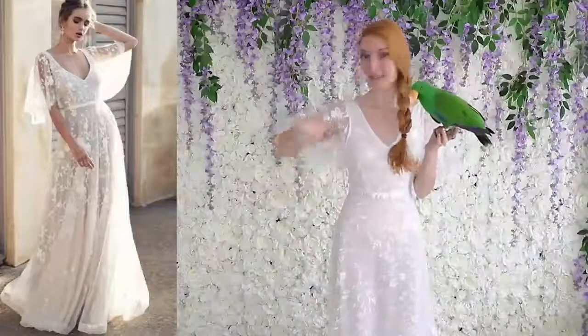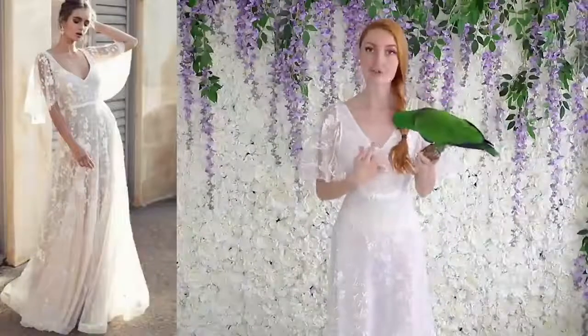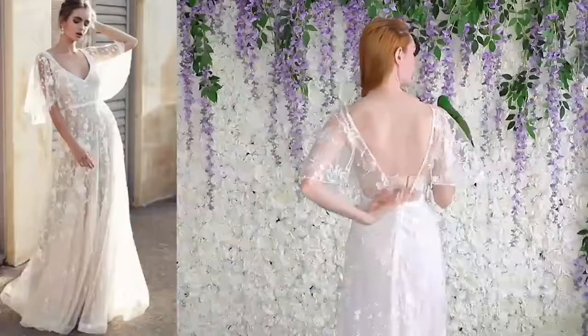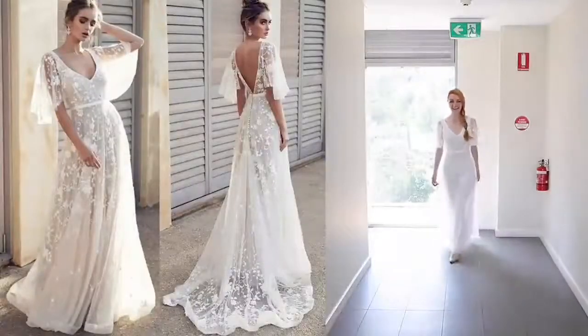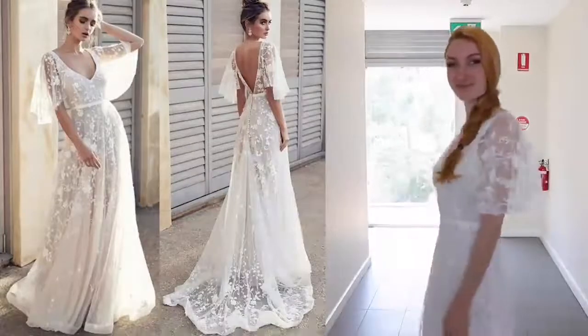I really like these sleeves. I love sleeves like this. I like the level that the V-neck sits at. I like the belt around here. The back is okay. You can see my bra here, so you probably need to invest in a strapless bra with a dress like this. The length is actually perfect. It's just touching my feet, and when I wear heels, it sits at a really, really nice level.